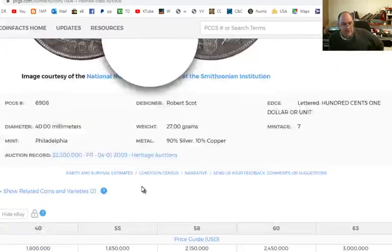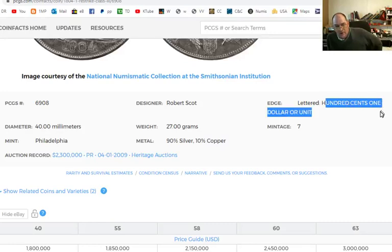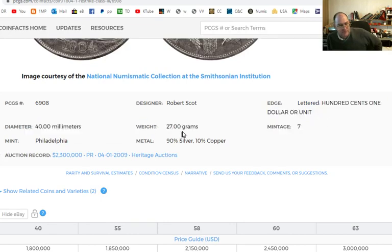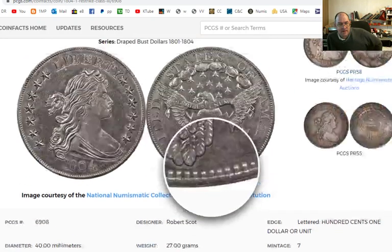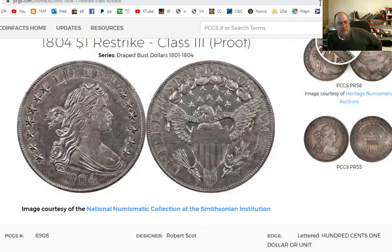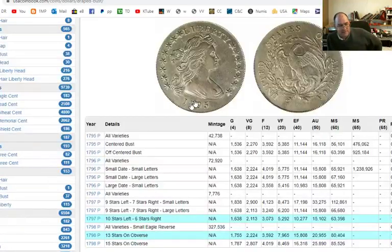Okay, we'll just start shutting these down. Let's see if we can find what it says. Here it is: 100 cents, $1 or unit. That's what the edge says. But very few of them. 40 millimeters, 27 grams. There it is. Designed by Robert Scott, probably engraved by William Kneass. Splendid pieces. Yeah, we can take a look.